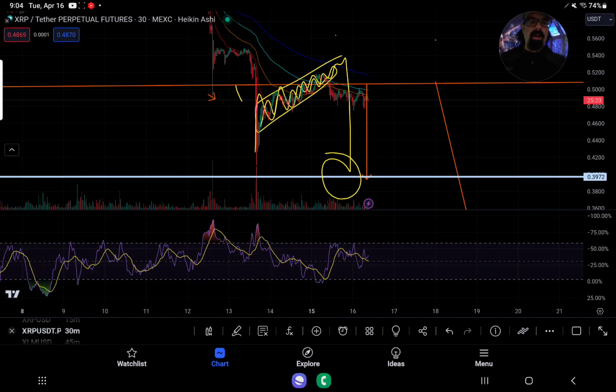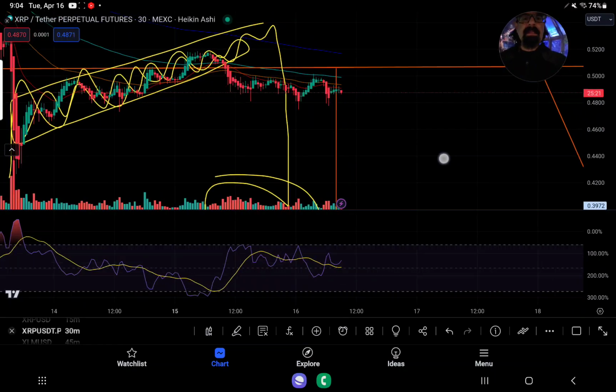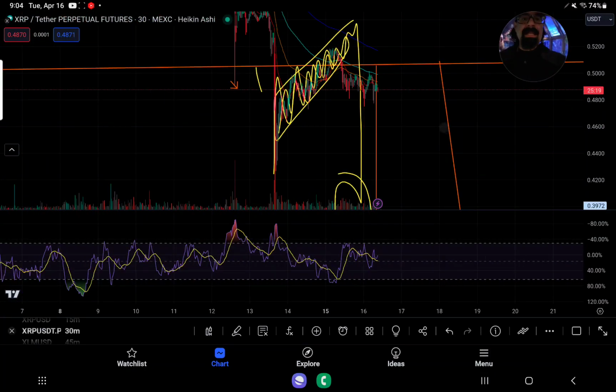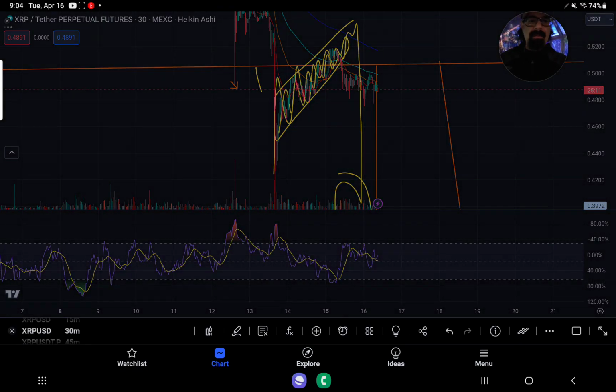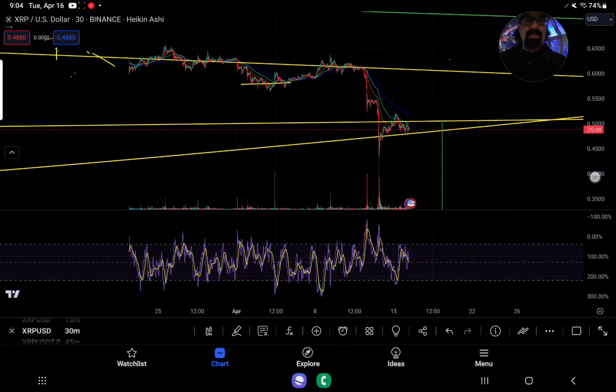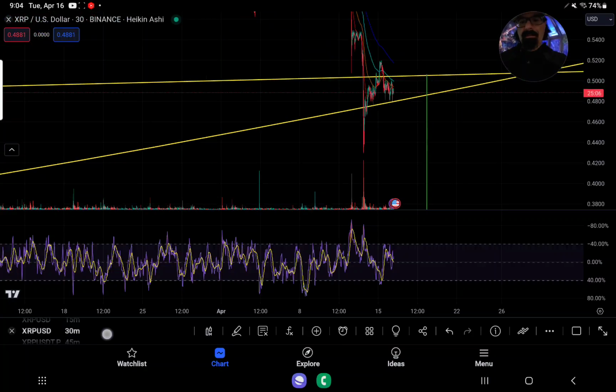I'm looking at the overall production here and the move. So that's what we're looking at here if this sideways consolidation breaks down. And 50.5 cents is something you must pay attention to if you want this to push back up. And as long as we're below that cup and handle support, this has a huge shot of breaking down here.